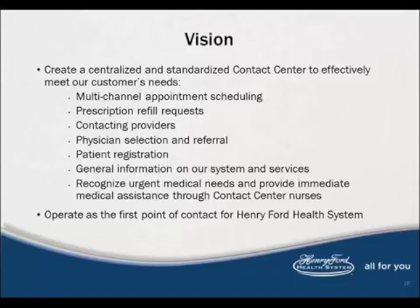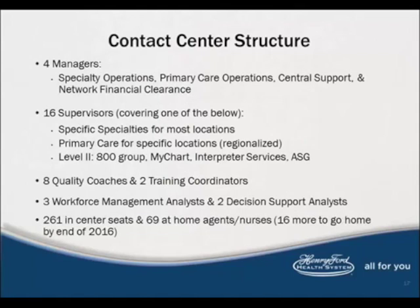We've actually, over time, taken ownership of many of the different initiatives that we have. We also most recently brought in this network financial clearance department, which some of you may know as insurance verification or pre-service registration. And that really gave us an ability to combine all of the front-end revenue cycle activities under this one umbrella. We also have 16 supervisors that either supervise one of our specialty pods or our primary care pods. That's what we call all of our groups, pods. That's how we're set up.